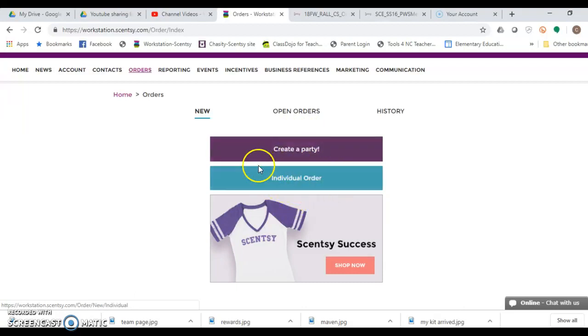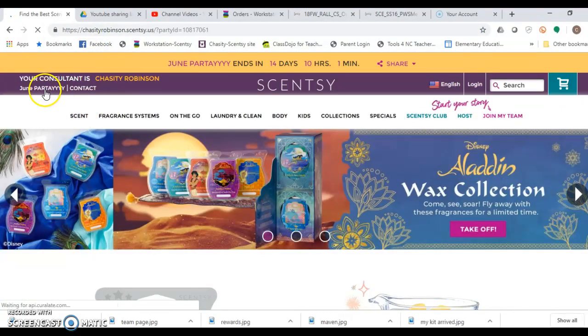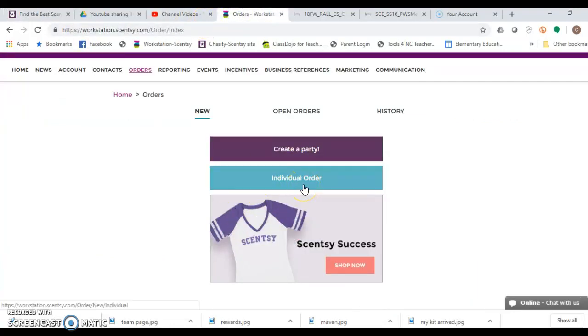What I'm going to say about individual order is I don't ever suggest that you do one, because if there is something that you need to order for yourself that you can earn PRV on, I am going to suggest going to your personal website. So I would say go to here and type in your personal website and then attach your order to a party, like you can see right here, so that you're going to earn PRV or hostess rewards. I'm sorry. If you do an individual order on your workstation, it's not going to go towards hostess rewards. So I don't ever suggest doing this. I just don't suggest it.